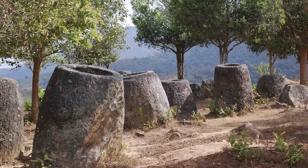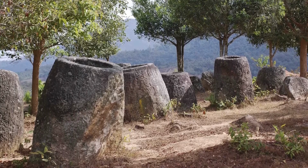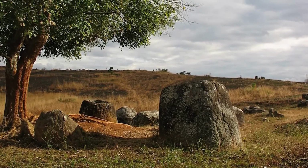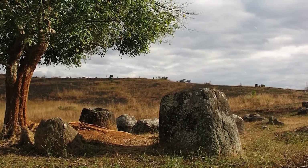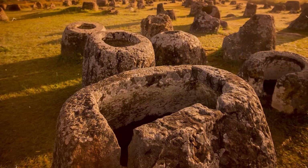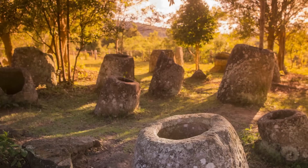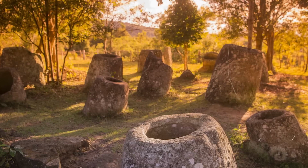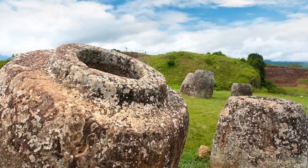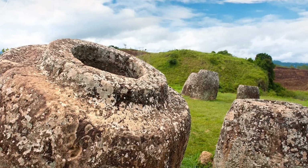The Plain of Jars is one of the most fascinating and mysterious archaeological sites in Laos. The site is full of large stone jars scattered all over the landscape. Some of the jars are massive, weighing up to several tons. Some are much smaller. There are over 2,000 of these jars across the region, with the largest concentration found in a site called Site 1.